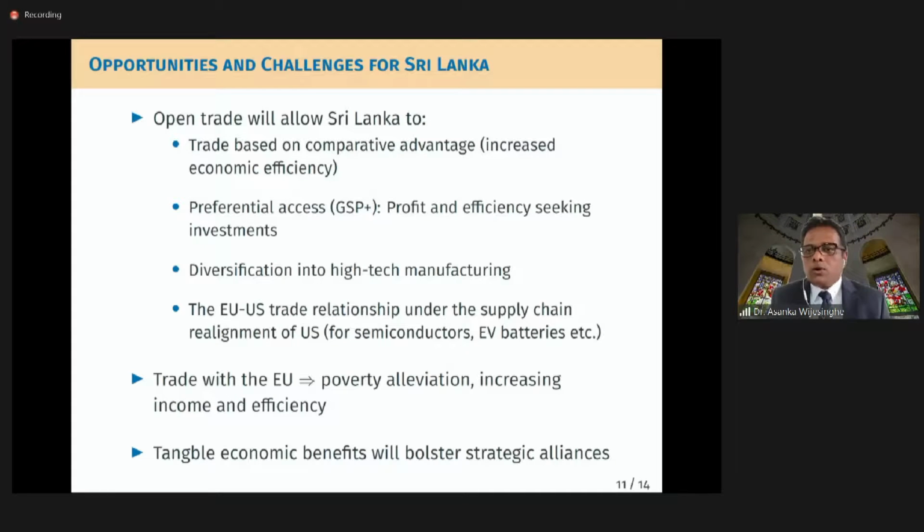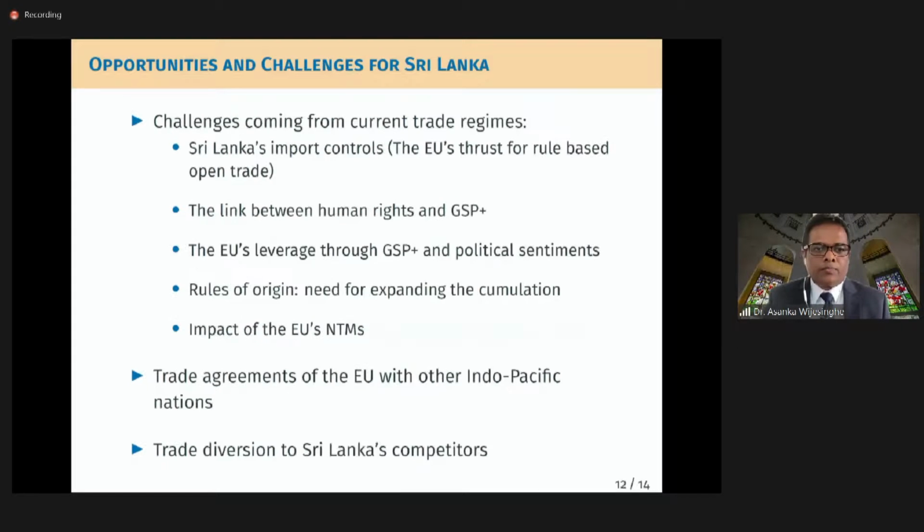So trade with the EU will help Sri Lanka with poverty alleviation, increasing income and efficiency. And tangible economic benefits will bolster strategic alliances. The challenges are, actually, that Sri Lanka is following import controls. The EU, with their thrust for rule-based open trade, issued a statement some time ago about these import controls. Either we will have to notify the WTO and make sure we are playing this game based on international rules, especially WTO-stipulated rules.